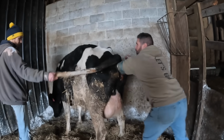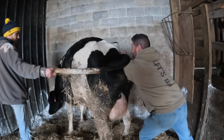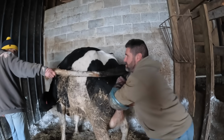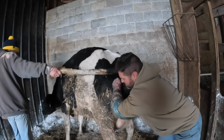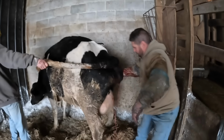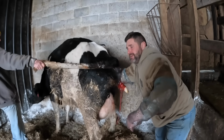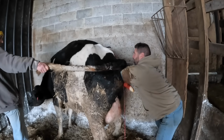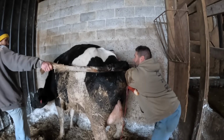It's still going to come out backwards, but this way it's not going to come out folded. It's folded right over. I got the hoof right now. Push it back in there so we can flip it around. Guys, I got one leg. I gotta get the other one out. Where's the other one? Oh boy. Alright, I got it.